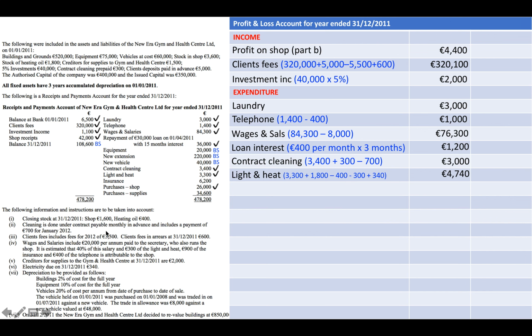Then we keep scanning down and we see that in the wages and salaries and all of the expenses that are attributable to the shop, we have 300 of light and heat were attributable to the shop, so we minus that 300 here. Then in note 6 we have electricity due on the 31st of the 12th 2011, €340. So we add that €340 here. So altogether that is €4,740 for the light and heat there.